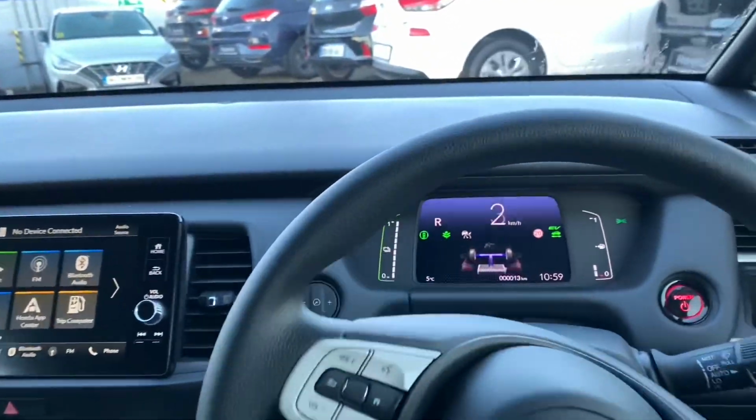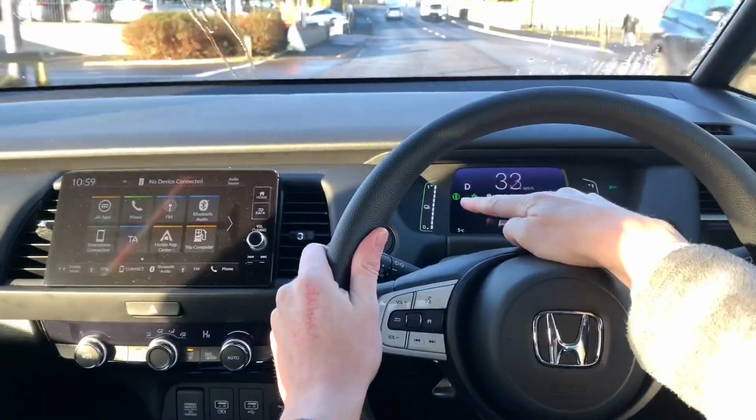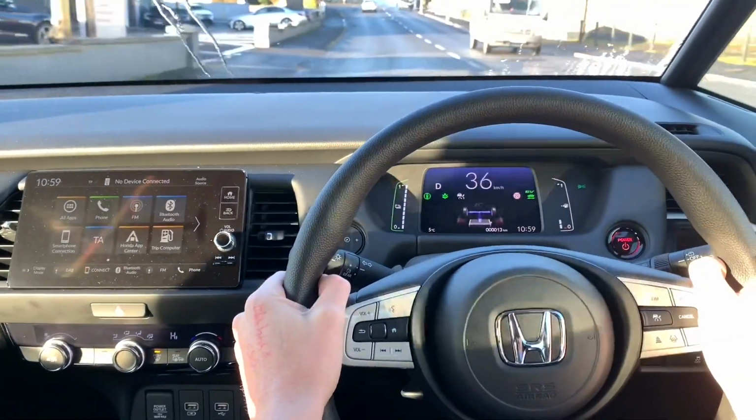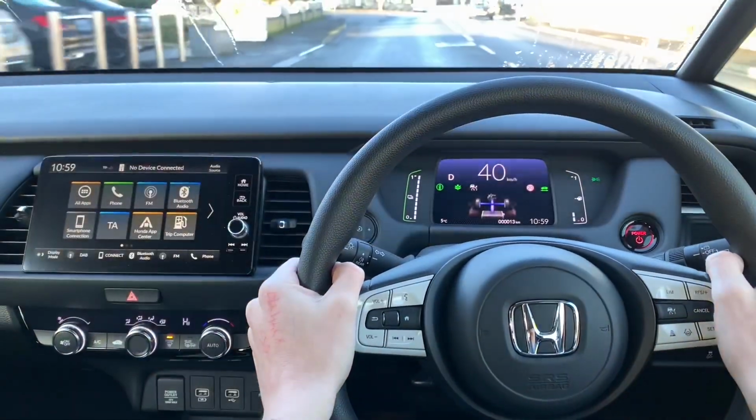So let's go for driving the car. Like we were saying, in through here, the LCD monitor, one thing I noticed on that straight away when I started driving was it's really crystal clear compared to the CR-V. There's lovely graphics on it, and it's really clear and really easy to read. Anyway, what we're going to do is go for a drive.